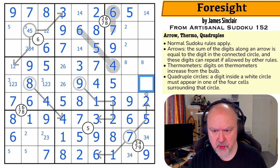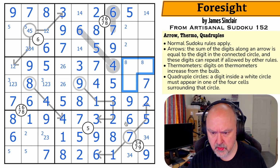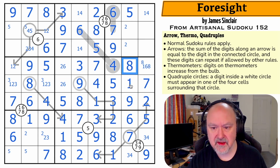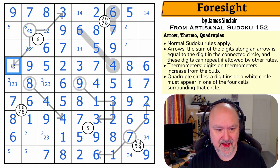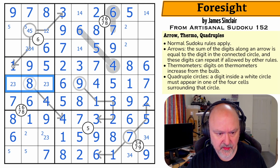7 in this row is right there, isn't it? Yeah, that's a 7. So this is a triple. 1, 6, 8. There's no 8 there. There's no 6 in either of those. That's the 1, that's the 8, that's the 6, making that the 2 and that the 6, making that a 1, taking 1 out of both of those, that's a 2, 3 pair.